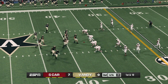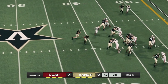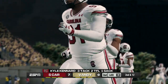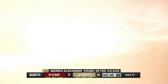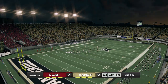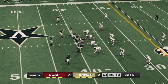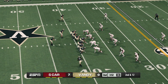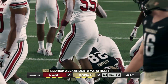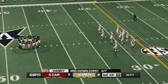First and 10. Ball on the 37. He's tackled at the 38. That's a loss of 1 yard on the play. That'll bring up second and 12. He fights forward to about the 36. So we're looking at another third down here.